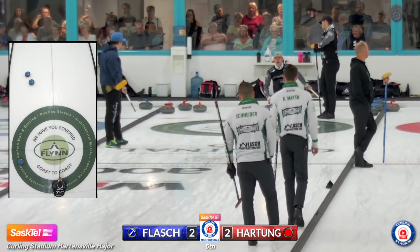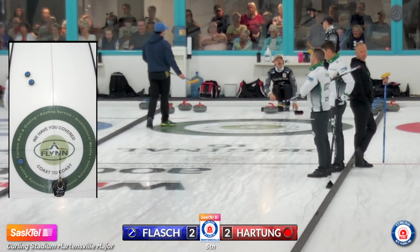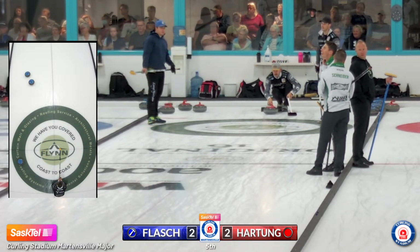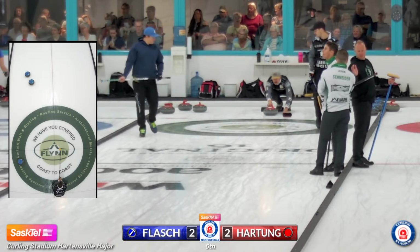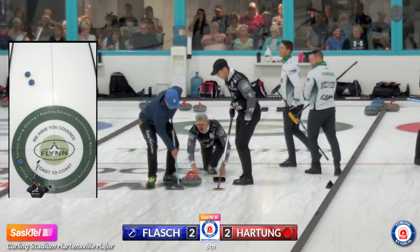Shot rock sits at the back of the 12. Nothing left in the middle. All Kody Hartung can really do at this point in time is try to get in around that corner guard, choke it off. Not the way you really want to be playing an end when you don't have last rock, but no choice now.